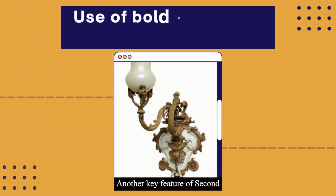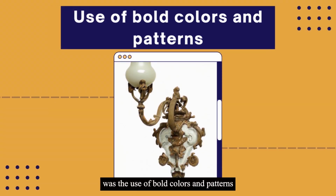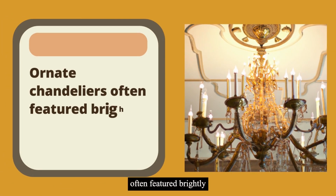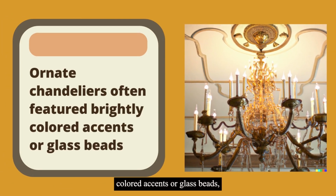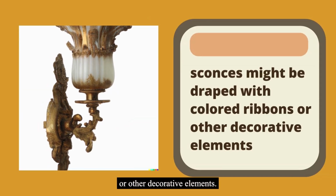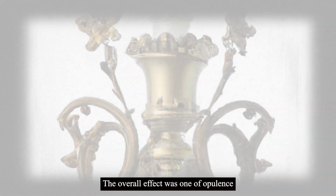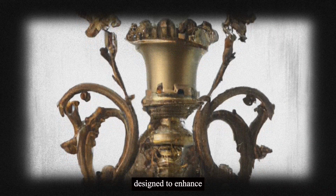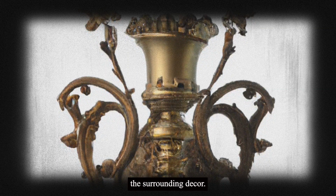Another key feature of Second Empire lighting design was the use of bold colors and patterns. Ornate chandeliers often featured brightly colored accents or glass beads, while sconces might be draped with colored ribbons or other decorative elements. The overall effect was one of opulence and grandeur, with lighting fixtures designed to enhance the surrounding decor.